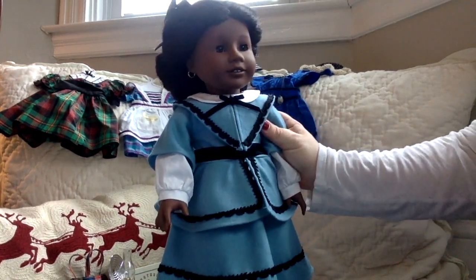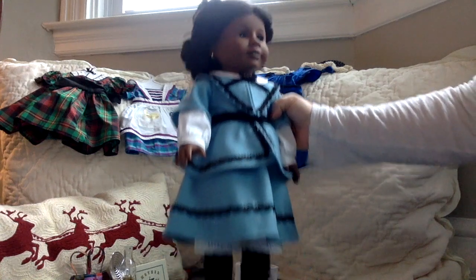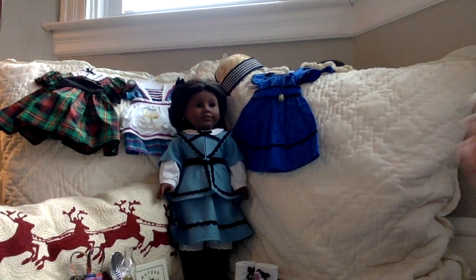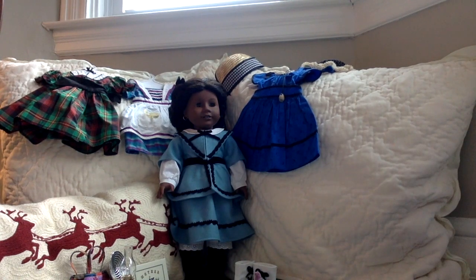Hello, hello. I don't have her in her Christmas dress. I do have it on display, but I didn't put her in that this year. I had her in her Christmas dress last year, and it took me almost a year to change her out of it, so I just decided not to put her in it.